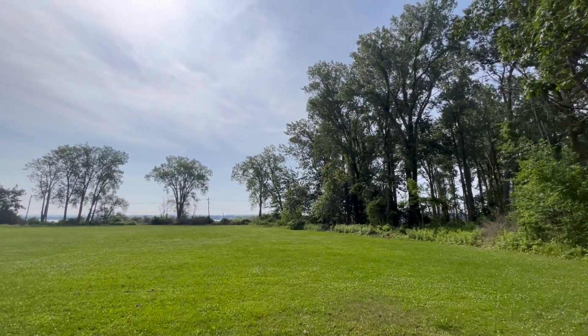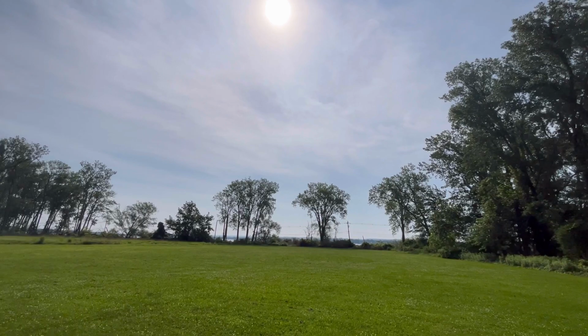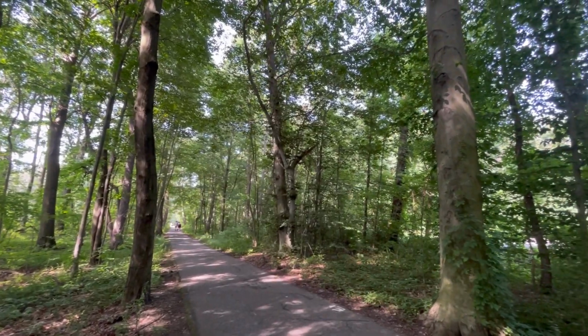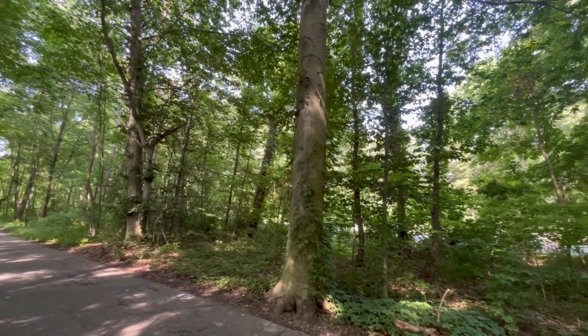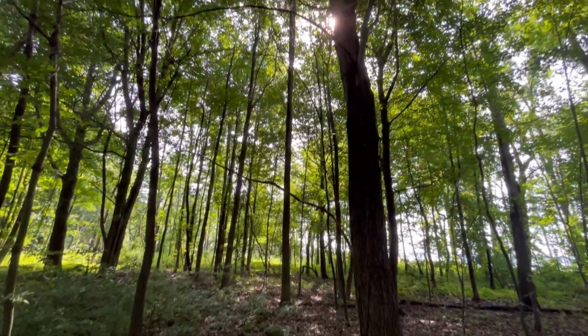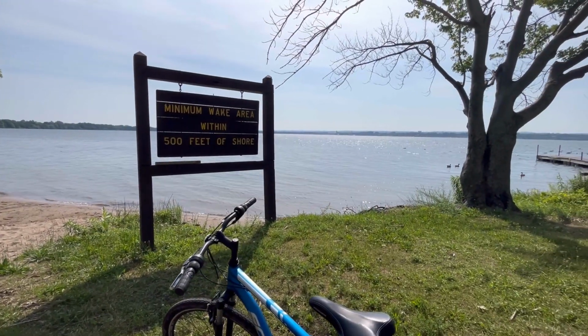This particular clip doesn't look like much, but I was surprised to find a green field just in the middle of all this. Lots of varying terrain in this. There's a lot of forest areas, but there's also a lot of shoreline. It made for a very nice bike ride.